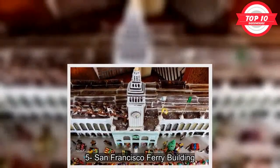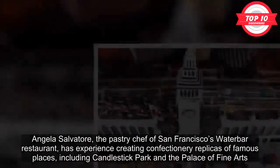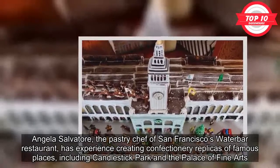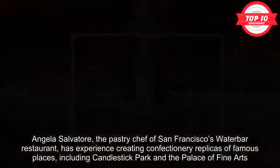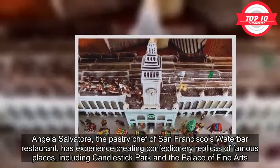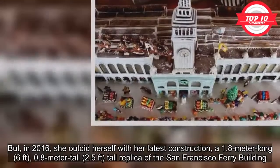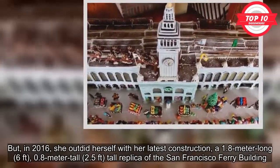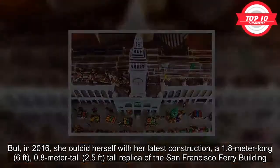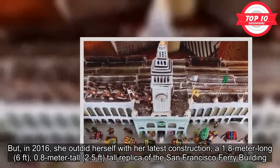5. San Francisco Ferry Building. Angela Salvador, the pastry chef of San Francisco's Water Bar restaurant, has experience creating confectionery replicas of famous places, including Candlestick Park and the Palace of Fine Arts. But, in 2016, she outdid herself with her latest construction, a 1.8 meter long, 6 feet, 0.8 meter tall, 2.5 feet tall replica of the San Francisco Ferry Building.